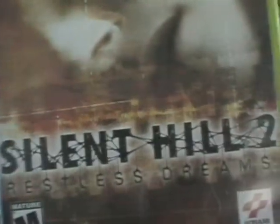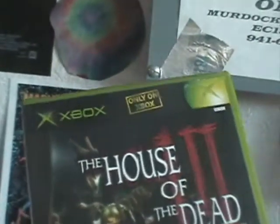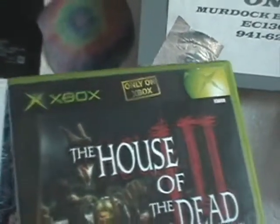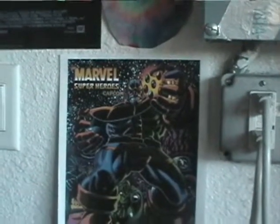Next game, Silent Hill 2, Restless Dreams. As you can see, it's in good shape, and it's complete also. Next game, zombies, Walking Dead, not yet. House of the Dead 3, for the original Xbox. Complete, in awesome shape. The disc is not even used.